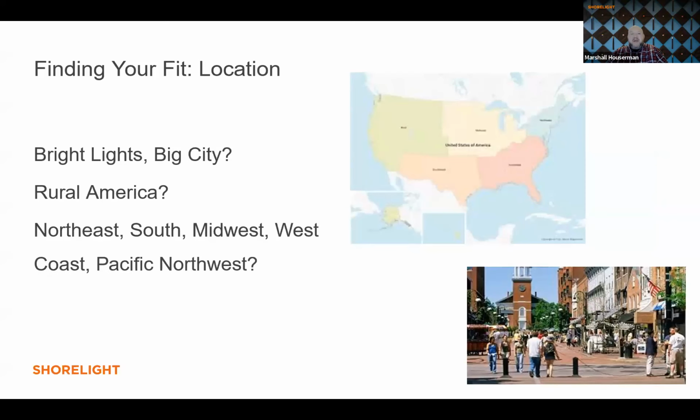The next is location. Do you want to live in a bright lights big city like Chicago or New York or Washington, D.C.? Or do you want to live in rural America? Maybe you want to live in a small college town, not even a college town the size of Auburn, which is a little over 100,000 people, but a town that has a liberal arts college and is 10,000 people. Think about where you want to live.